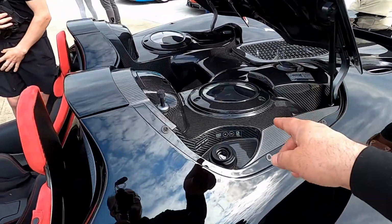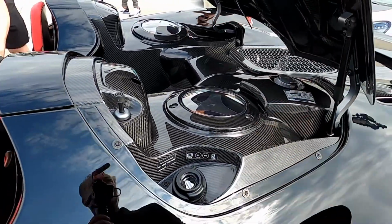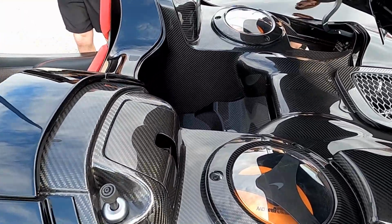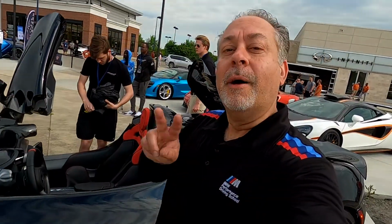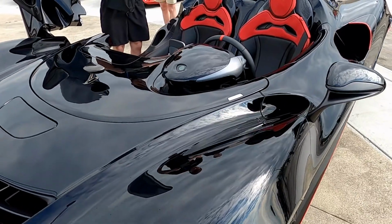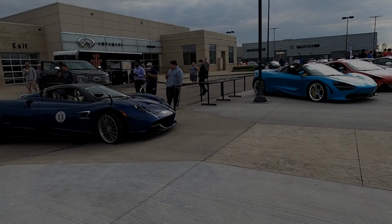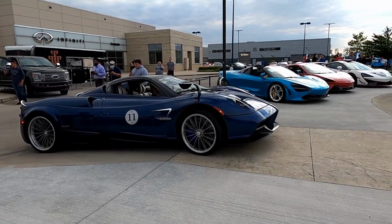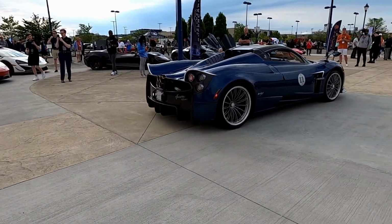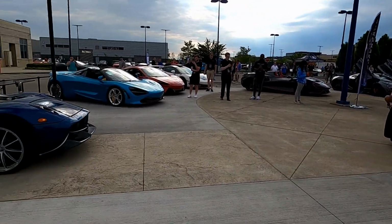So how cool is this? The storage for this car is behind the seats where the helmets will fit back here. So the car comes with two helmets because there's, of course, no windshield. The Pagani Huayra Roadster, absolutely incredible.